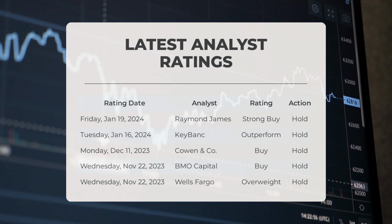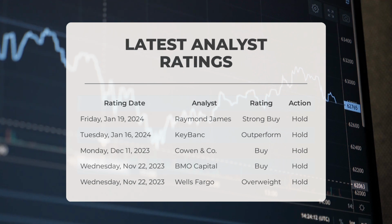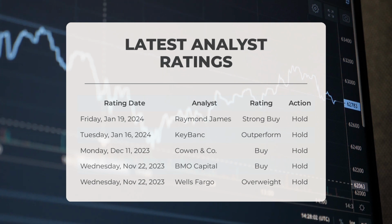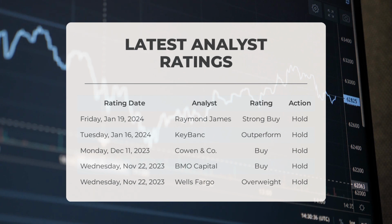Another notable rating comes from Cowen & Company, who gave Nvidia a buy grade with a hold action on Monday, December 11, 2023. This indicates a recommendation to purchase the stock. Similarly, BMO Capital rated Nvidia as a buy with a hold action on Wednesday, November 22, 2023. This suggests a positive outlook on the stock's potential. Lastly, Wells Fargo gave Nvidia an overweight grade with a hold action on Wednesday, November 22, 2023. This implies that the stock is expected to outperform its industry peers.